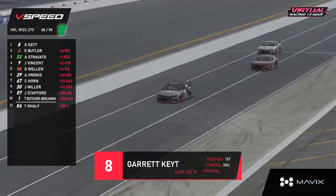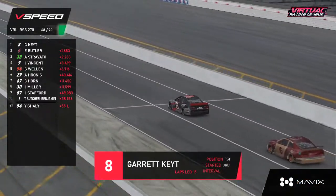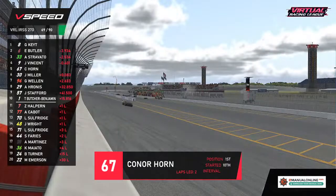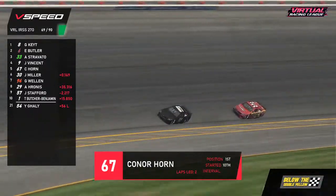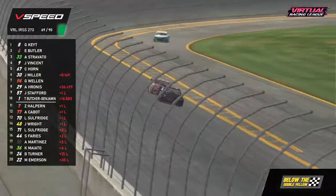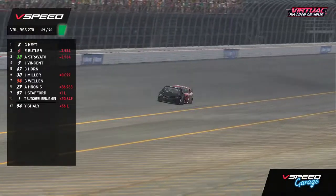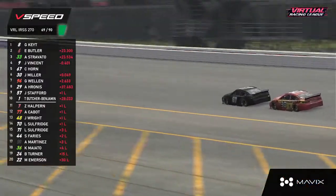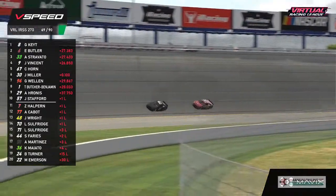And here come the leaders. Garrett Kite, who's led 15 laps tonight. Elliot Butler, AJ Stravato, Jeremiah Vincent. Connor Horn and Jeremy Miller staying out. I know exactly what the strategy call is here. These guys are trying to make it on just the one more stop. Connor slowed down a ton. I think Jeremy was kind of running slow on purpose for a bit. That's why they lost so much ground. But this could be the call to win the race.